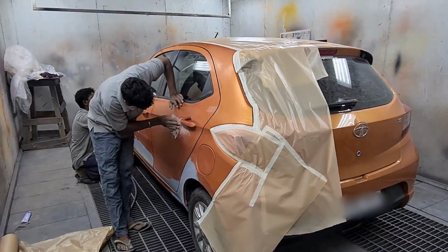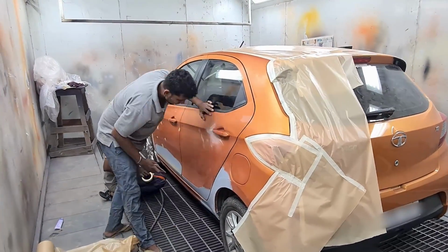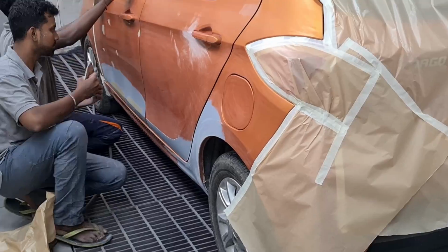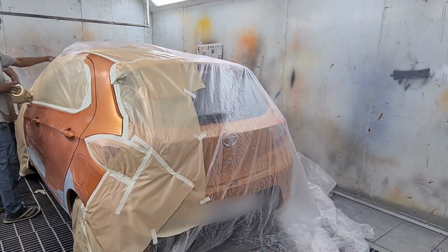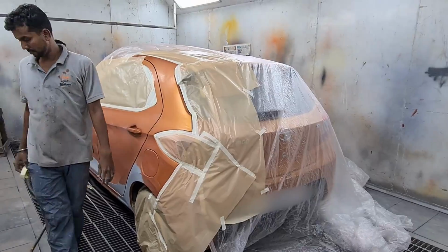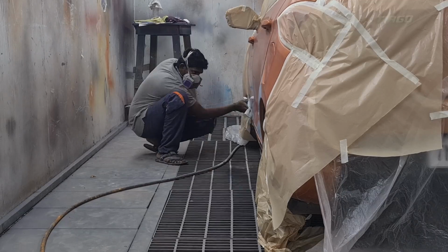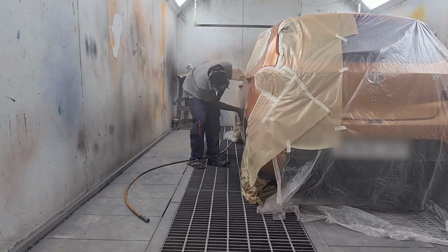So once the car is in, they masked out the entire panel, and again they are sanding it down, making sure that there are no imperfections. Now the effort that they put in is really good, guys, and when you go for services there, I don't think you would be disappointed. So now after masking it, he's again wiping the panels. Now it's ready for painting.